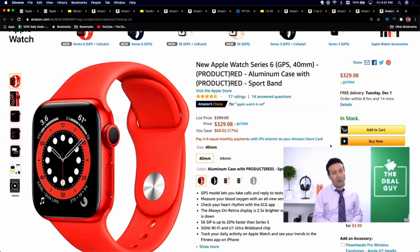Wow, I am babbling. The new Apple Watch Series 6, $69 off, 17% off. Again, to get almost $70 off a brand new Apple Watch Series 6.